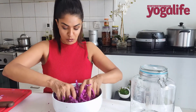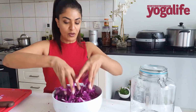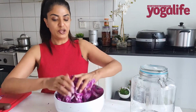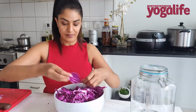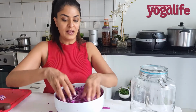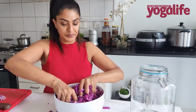So you'll see it's all beginning to release the water. It's all gone nice and sweaty and wet. Here you go, look at this, it's all shiny. So we're gonna make sure it's all well blended, and then leave it for a few minutes, but keep rubbing in the salt. Keep rubbing in the salt. That's the secret. The more you rub in the salt, the more it releases.